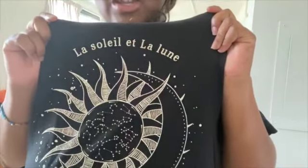So, if you know what this says, comment down below so I could know what I'm wearing on my t-shirt, because that's important, what I'm advertising on my body. But this shirt is so comfortable. The extra large is mad stretchy, you know, mad, like, yes.